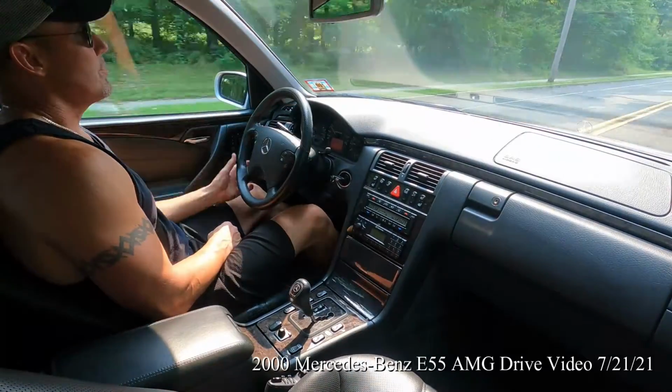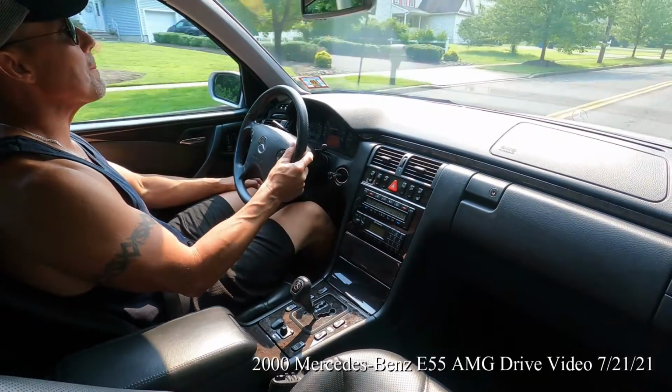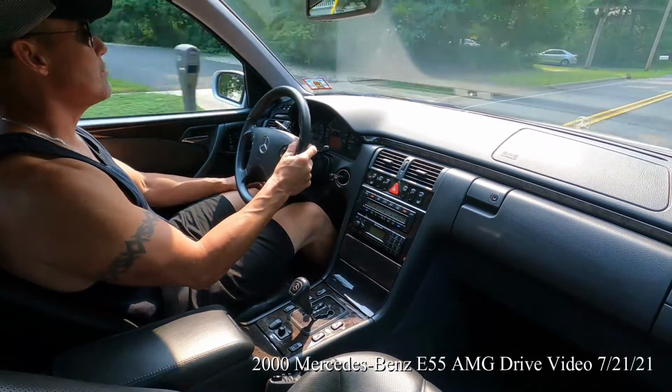By today's standards, they're not very complex. They're not crazy expensive to maintain if you stay on top of them. Not a lot of sophisticated electronics to break and crazy suspension systems.